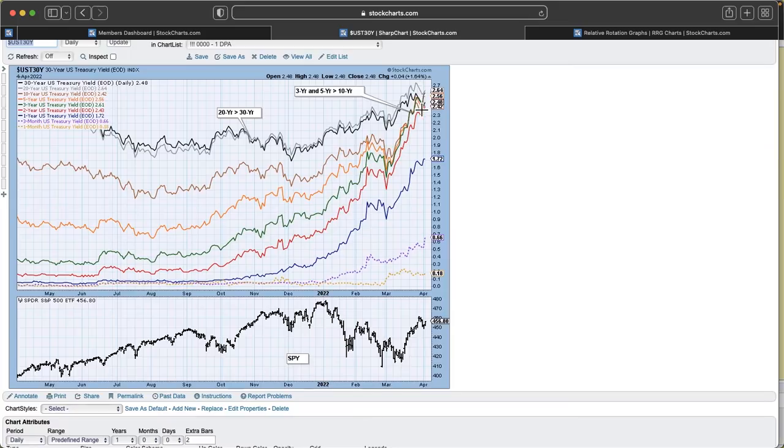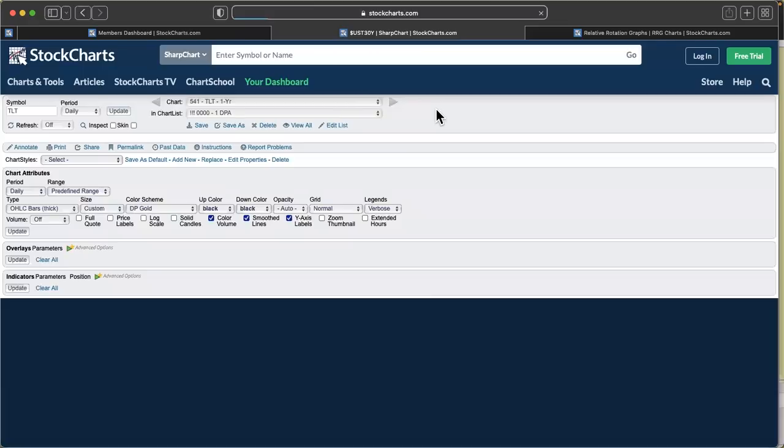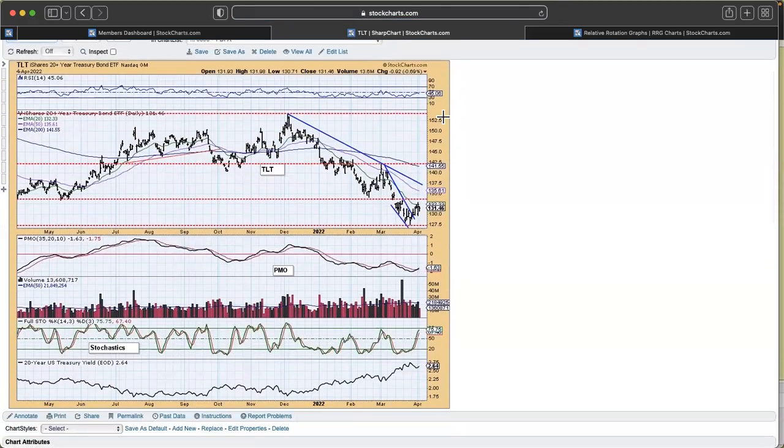And we can see tons of inversions going on here. I don't really have an opinion as to what that means, but certainly there are some problems when we start to see those inversions of those yields. When you have a 20-year yield producing better results than a 30-year yield, that's a bit of a problem. So that brings me to TLT, which is the 20-year bond ETF.